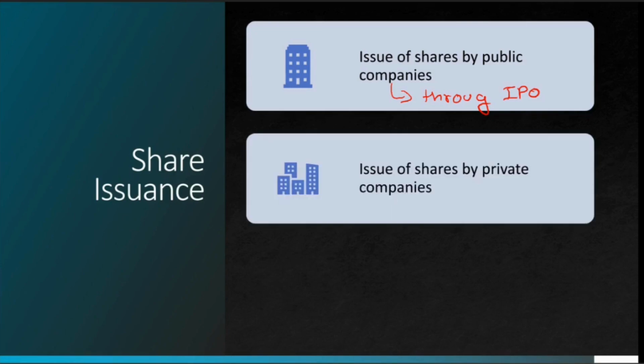Private companies, on the other hand, issue shares through private placements. The terms of these placements are generally stated in a legal contract document. The public companies may also make private placement of their shares subject to regulatory constraints in their respective jurisdictions.